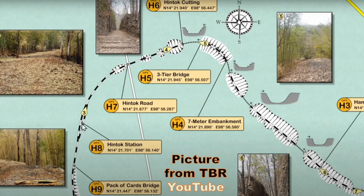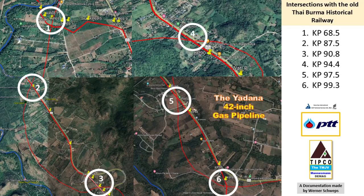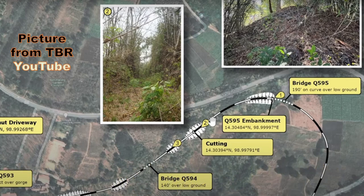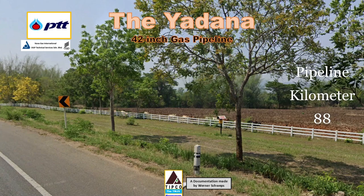The Yadana Gas pipeline intersects with the old Thai-Burma historical railway 6 times in this area along Highway 323. The picture shows us the locations and the pipeline kilometer points. Those intersections are all quite close to Highway 323. So, in this area along Highway 323 is not only the Yadana Gas pipeline located, but from a long time before the Yadana pipeline was built, there are some traces of the old historical railway visible, but of course not as well visible as the Yadana Gas pipeline that we had built.